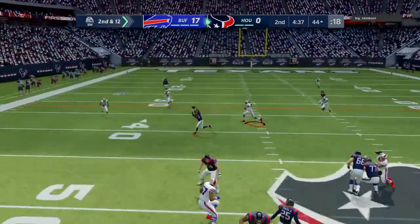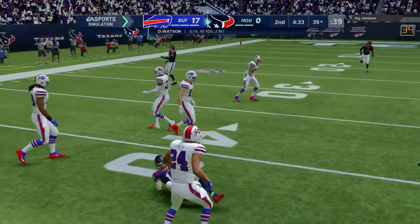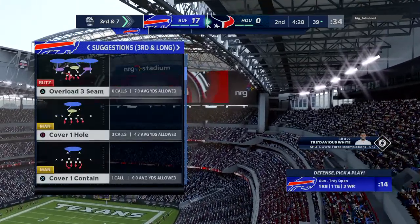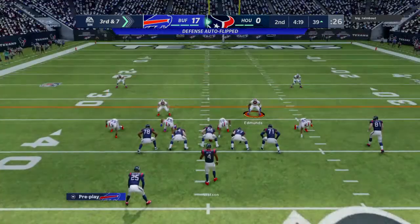Operating from the gun, Watson. And a quick throw here, that's complete. 6 yards is the pickup, and that'll lead to a 3rd down. Well, that's now 4 completions in a row. A good bounce back following the interception last drive. Certainly not letting it affect him, that's for sure.